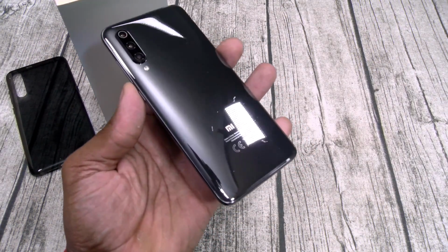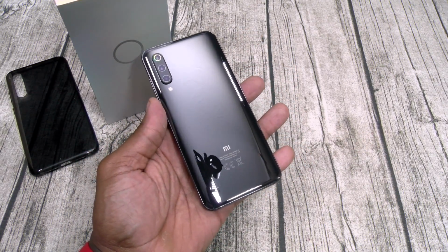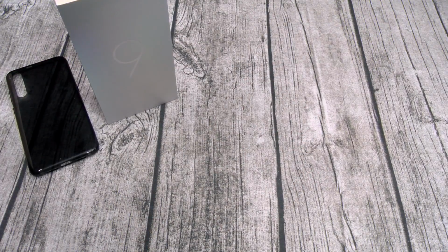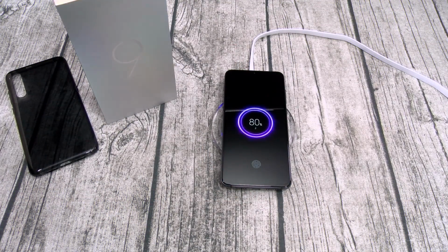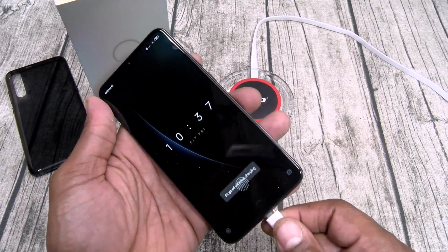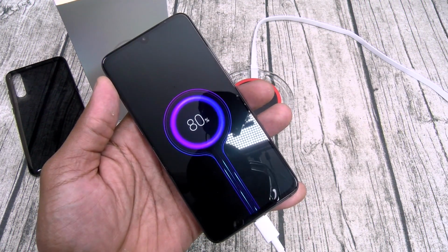This is $450. Beautiful glass back design with wireless charging. I can't stress that enough. Oh, and let me show y'all these charge animations. All right, now this is something cute that I just noticed when I was playing around with the phone today. Look at the charging animations. There's your wireless charge. That looks beautiful. And check this out. Now, when you use a regular cable, look at this animation. That's pretty sick.